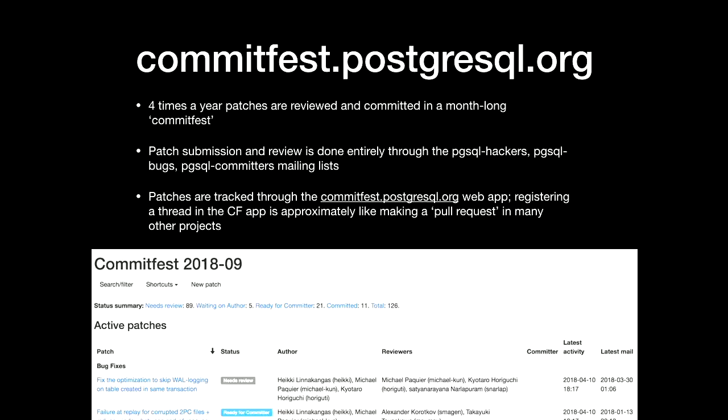Now we have the Commitfest website where these patches are proposed. All the actual work of proposing patches, discussing them and getting them committed happens through the mailing lists, but we have this website where we just register the patch when you want someone to review it. So the website is an important part of the process, but we're not really using it for the review work as some other projects do.